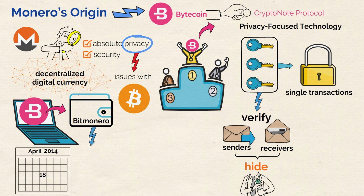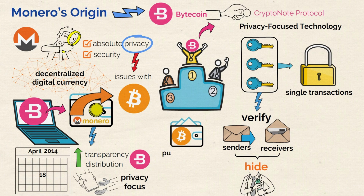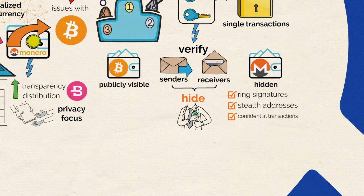This new currency focused on improving the transparency and distribution of Bitcoin while keeping its privacy focus. The original name Monero was a combination of bit, short for Bitcoin, and Monero, the Esperanto word for coin. However, the network dropped bit and simplified the name to Monero. While Bitcoin transactions are publicly visible on the blockchain, Monero transactions are hidden by using ring signatures, stealth addresses, and confidential transactions. Let me explain further.